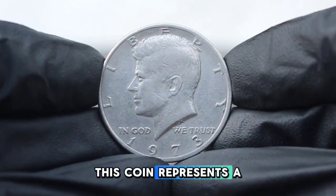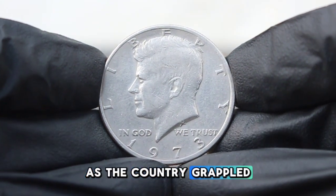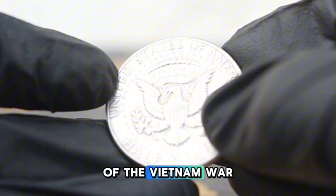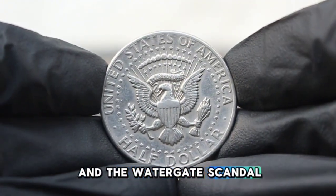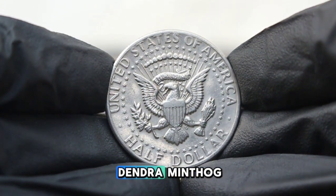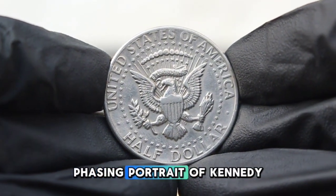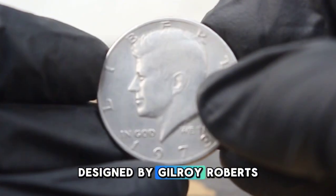1973 Kennedy half dollar. This coin represents a significant period in US history as the country grappled with the aftermath of the Vietnam War and the Watergate scandal. Minted in both Philadelphia, no mint mark, and Denver, mint mark D. The obverse of the coin features a left-facing portrait of Kennedy, designed by Gilroy Roberts.